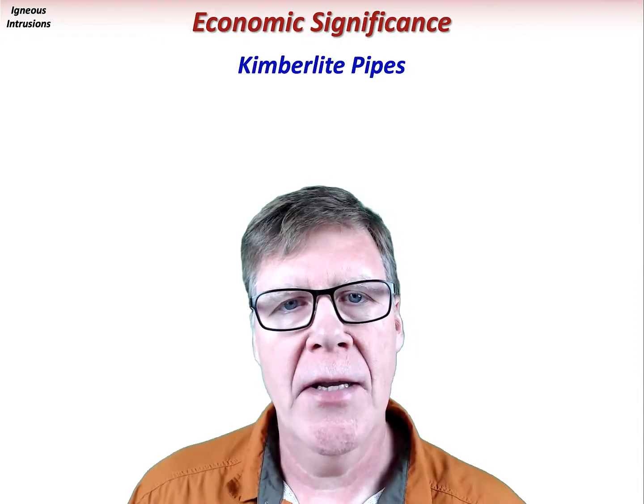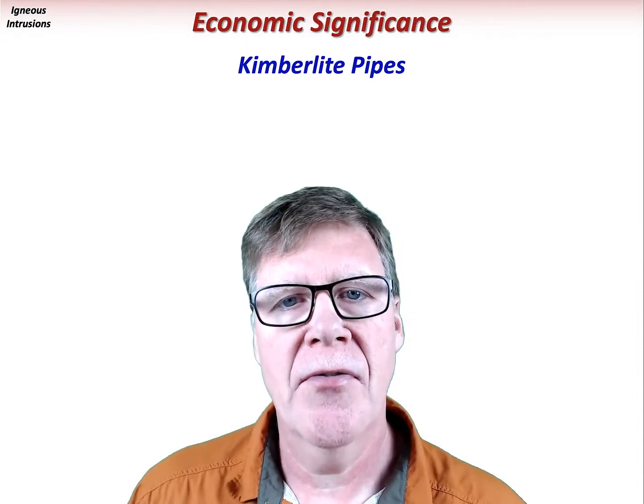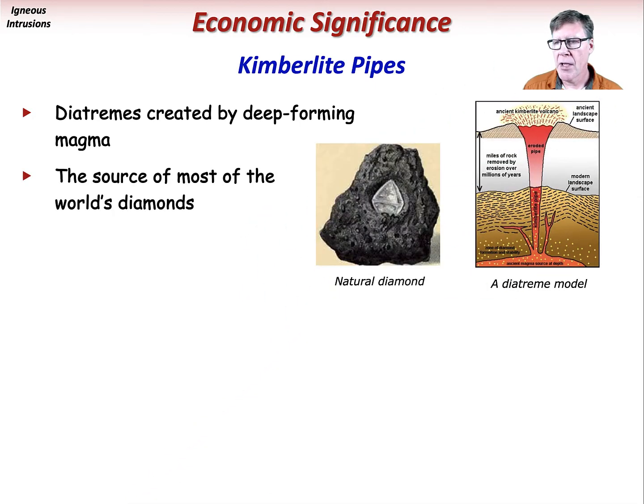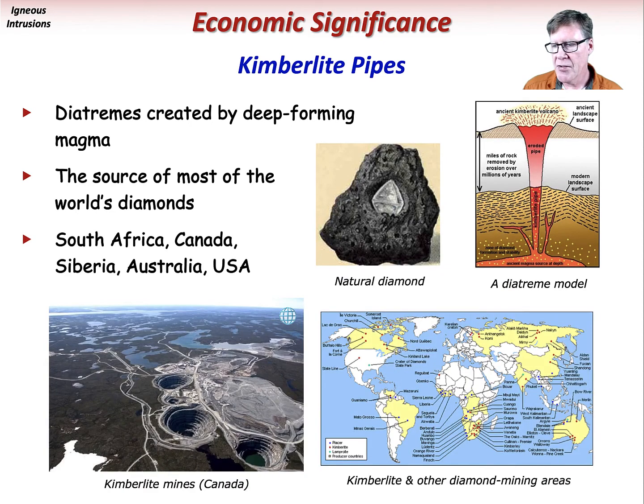Kimberlite pipes are a type of diatreme and are conduits for magmas that originate deep within the earth. Kimberlite pipes are important because they are the source of most of the world's natural diamonds. These deposits exist all around the world, with many in South Africa, Australia, Canada, Siberia, and elsewhere.